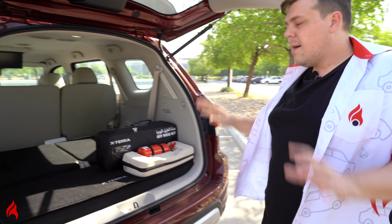Hello, Chris from Dubizzle Cars here, and I've decided it's a bit too hot for me to stand outside to do the introduction. So instead, I'm doing it from the third row of my Nissan limousine.